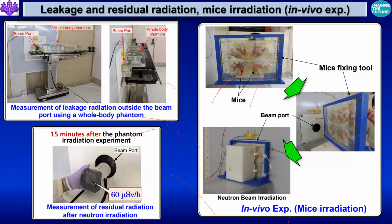As a part of the non-clinical test, we also conducted several tests on the safety of the beam. The photo on the top left shows the measurement of leakage radiation using the whole body phantom. We measured neutrons and gamma rays leaking from the outside of the beam aperture. This experiment confirmed that our device emits little leakage radiation.